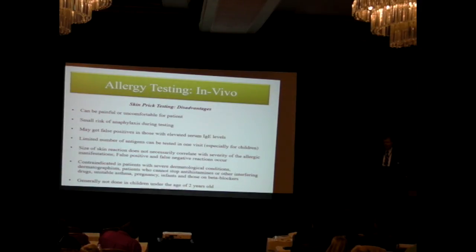The disadvantage is, if you've never had it done, it doesn't feel very good. It does sting a little bit, and depending on who you're testing, a lot of people are very needle phobic and get very anxious about having it done. Although the risk of anaphylaxis is low, it's not zero, and it can and does happen, although it is quite rare. You can get false positives, particularly in people that have very high IgE levels.